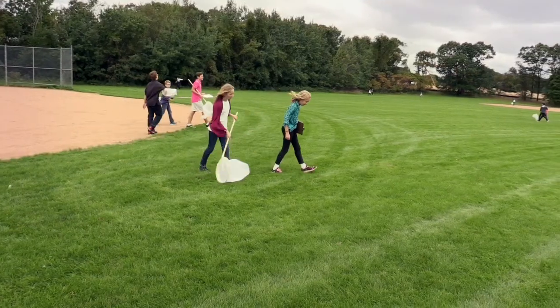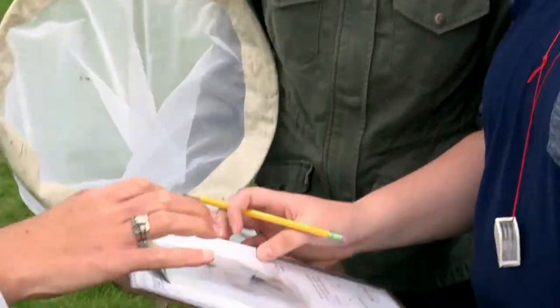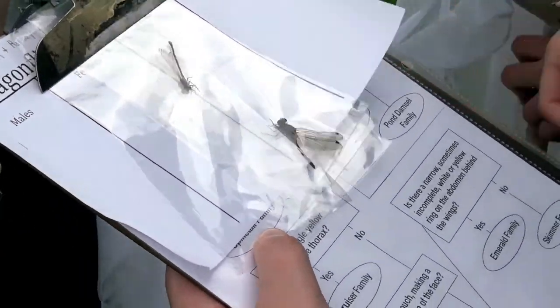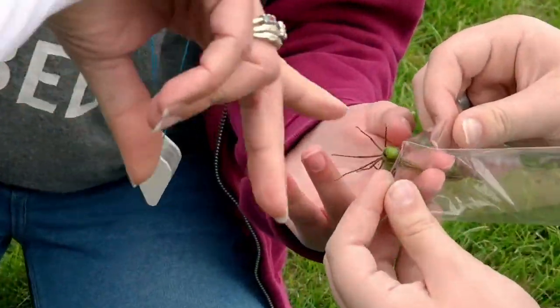See anything in it, and I dumped it out, and then I caught it. You got a damsel. Woo! Yeah. Okay, so male or female? That looks like a female. That looks like female. Yes. Okay, awesome. Get your sleeve. See, he's big, so put him in feet first.